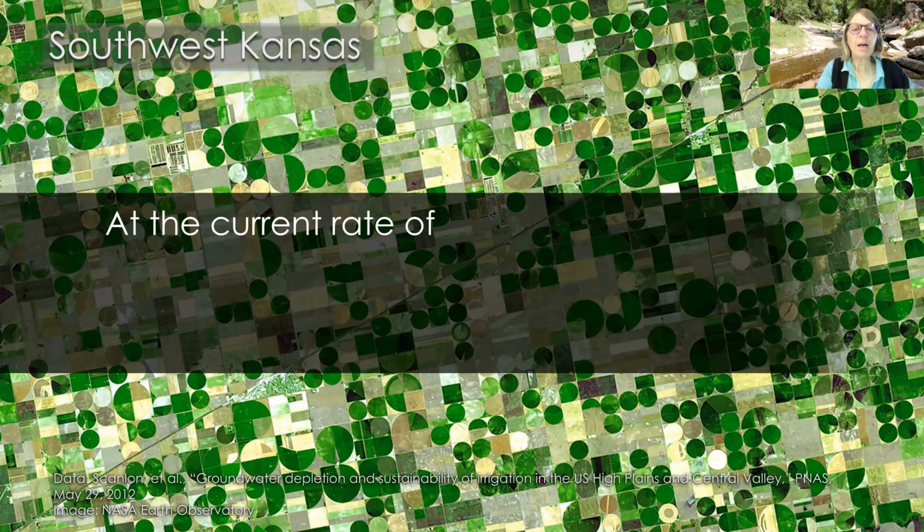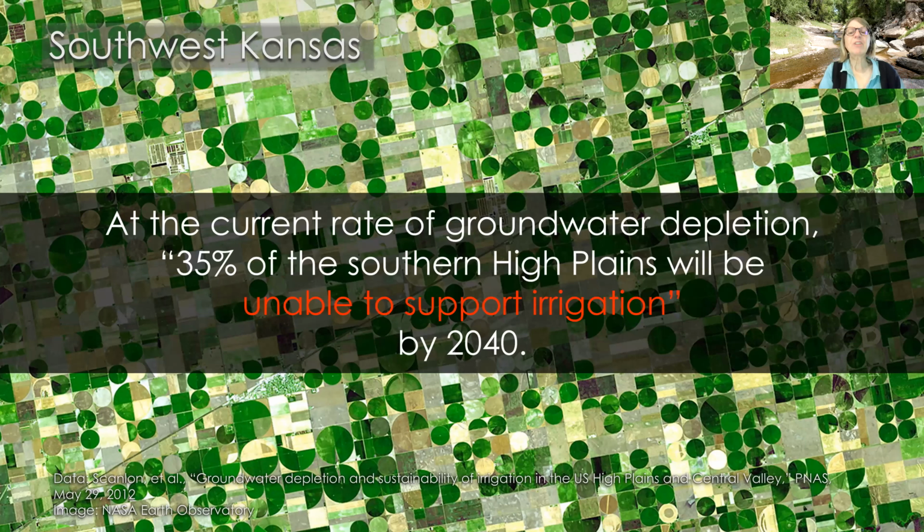Here we go. At the current rate of groundwater depletion, 35% of the southern high plains will be unable to support irrigation by 2040. That's just 20 years away. This is the Ogallala Aquifer. You can read all about it. This goes, I know, Amarillo, Texas, and then north is Ogallala Aquifer.